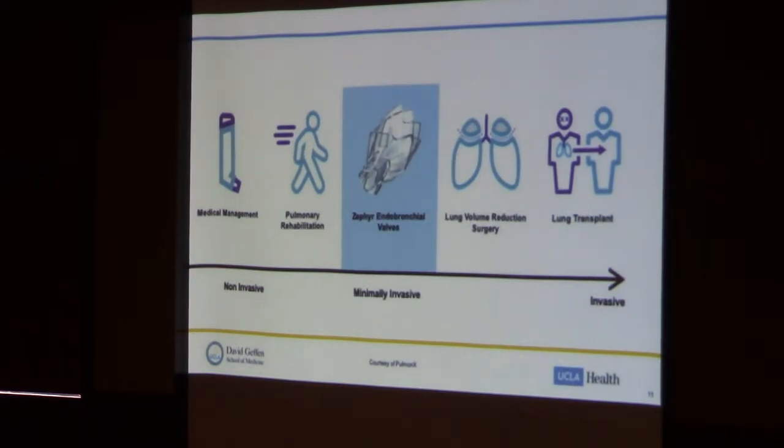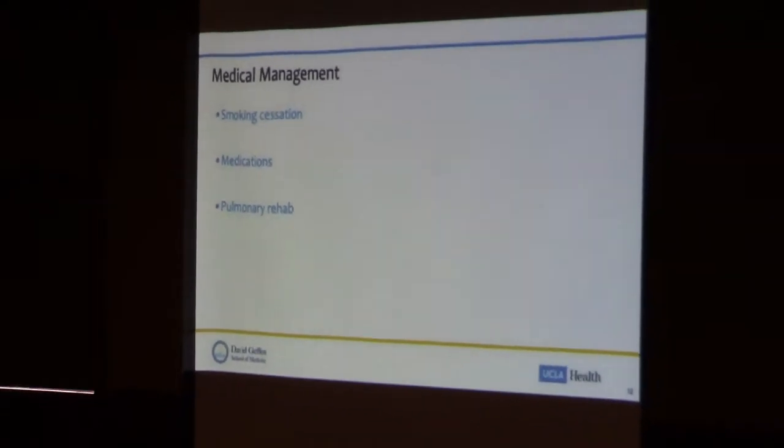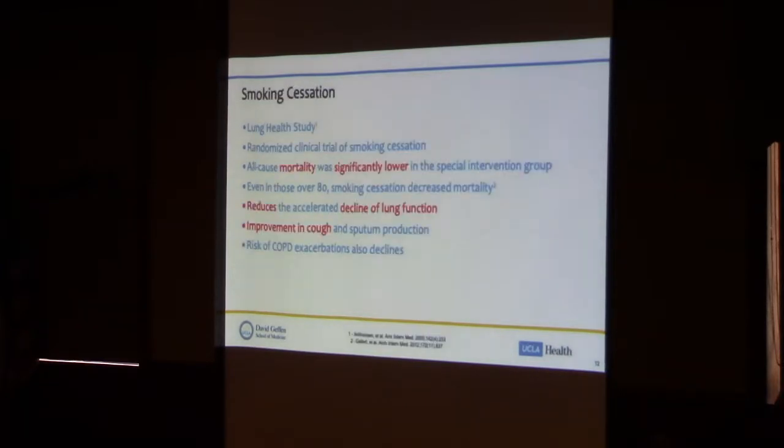Thankfully, what we have now, and what's been studied for years and actually used in Europe for many years, but has finally been FDA approved here in the US last year, are the endobronchial valves. And so that's what I'm going to talk about a little more specifically. I have to touch on medical management because this is an absolute core of treatment for emphysema. The valves that we're talking about today do not supplant the need for medical management. Everybody should have maximal medical management before we're talking about doing anything invasive.